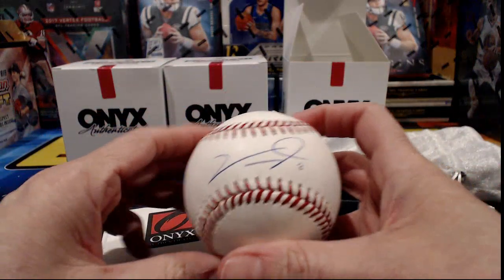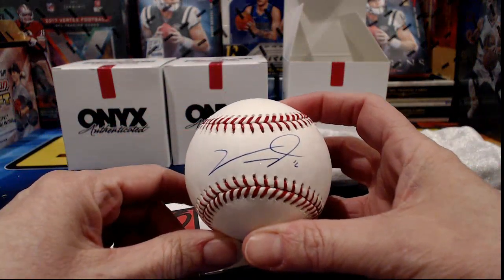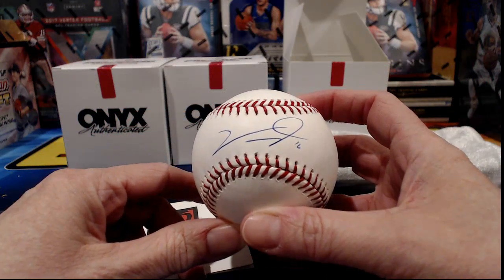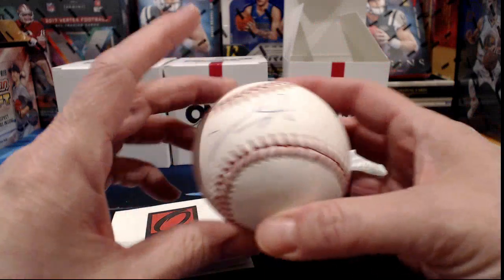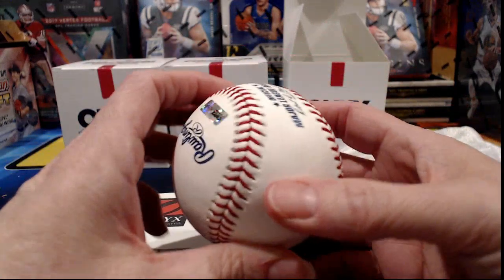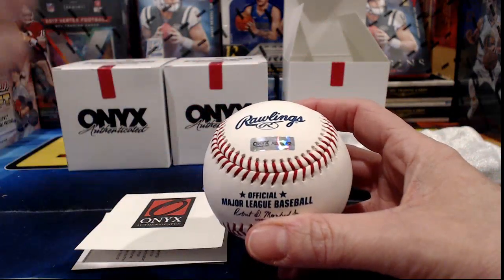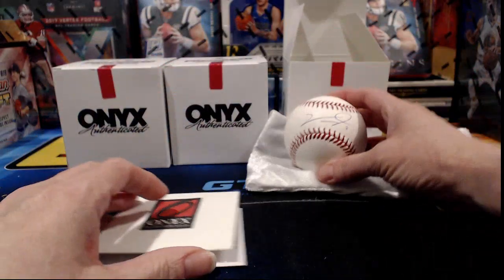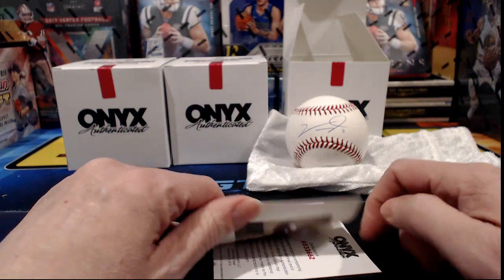I always like to try to guess the signatures. That looks like, could that potentially be Vlad Guerrero Jr.? I mean, it might be. No kidding, it might be. We're going to find out here in a minute. There's an Onyx authentication. There's no JSA, just the Onyx. I think there's a reasonably good shot that that's what that is.